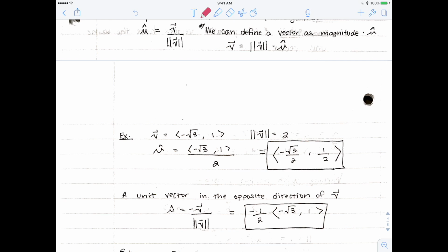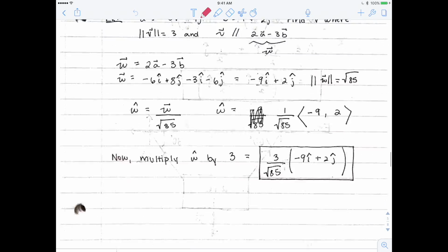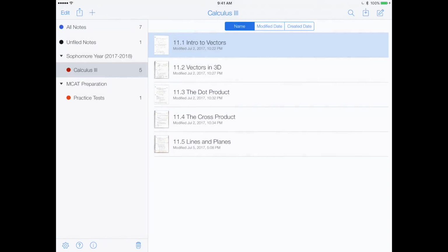When you click Share, you know how you have these share buttons right here. If you open up your share button in Scannable, you can send it to basically any app you want that can read PDFs. So I just sent it to Notability, and I made this. And I'll show you a better example.